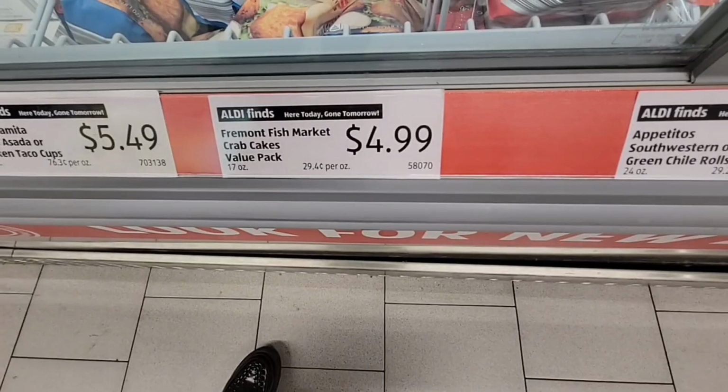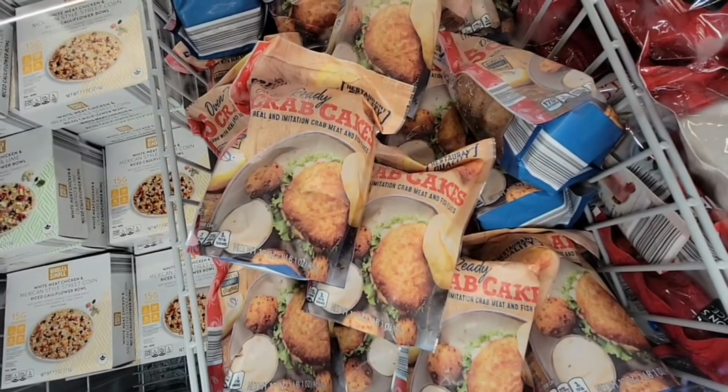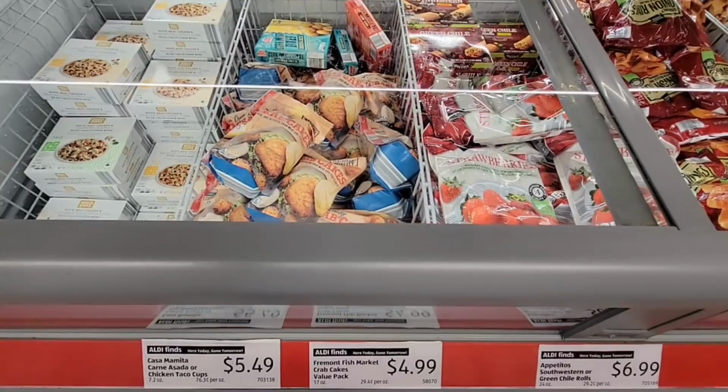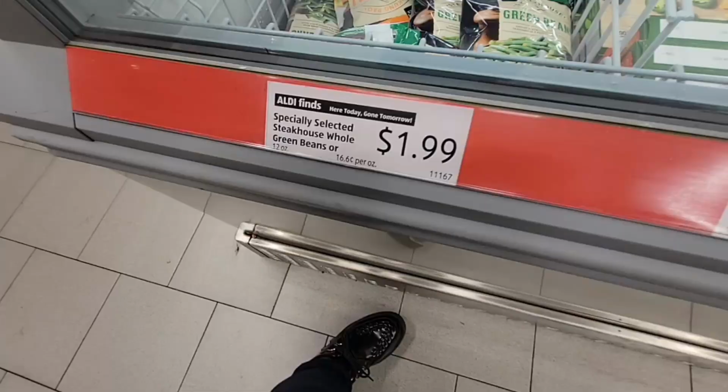Now the crab cakes, $4.99. $5 crab cakes always makes me a little worried. And yep, I see it. It's imitation crab meat. I probably will pass on those. I love crab cakes, but I get very particular with them.